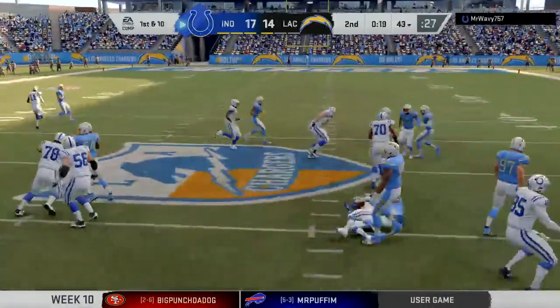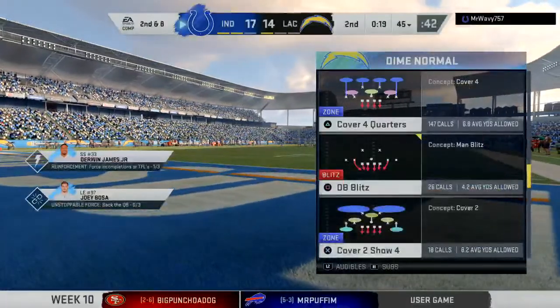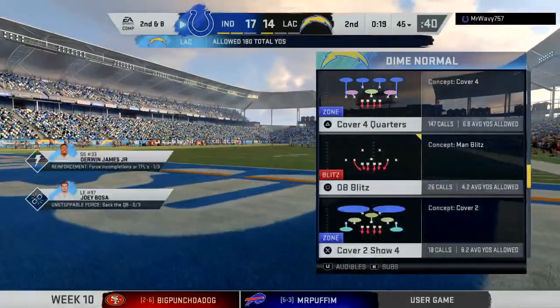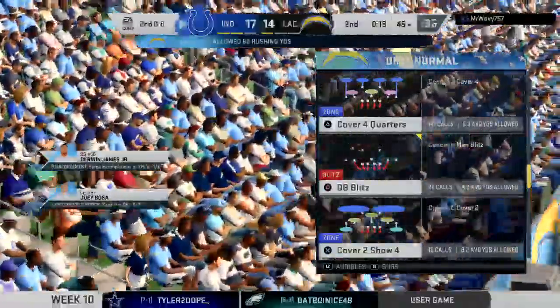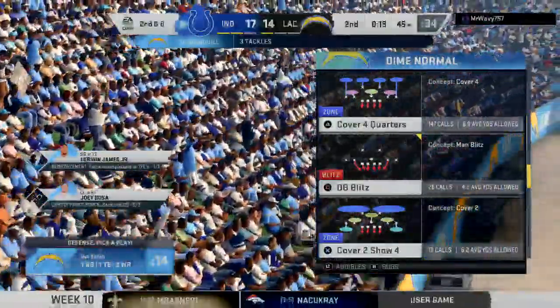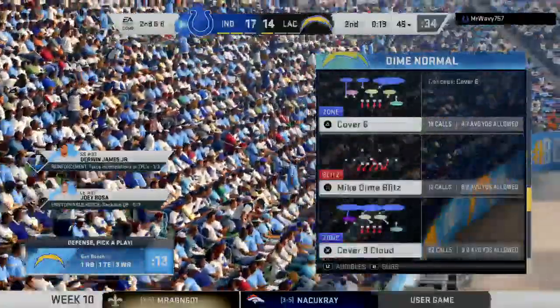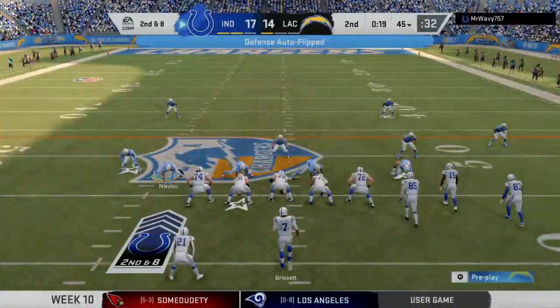They'll run it now out of the gun. And he'll take this one up close to about the 45. The Colts going to use the first of their timeouts as they stop it with 19 seconds to go in half number 1. The last run got a couple. Here's 2nd and 8.